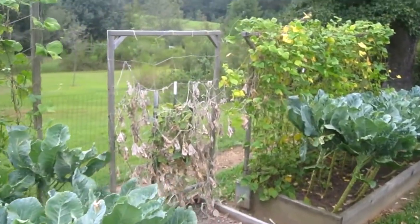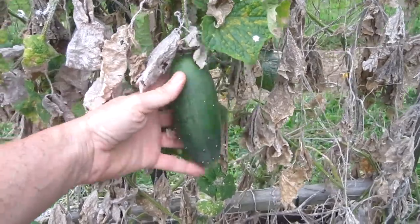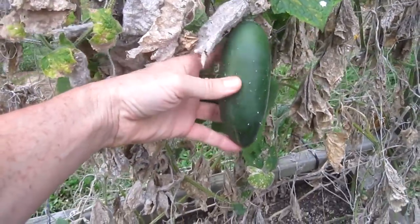Cucumbers and green beans are fizzling out, which is normal. Cucumbers grow and then kind of die off. Here's my last cucumber.